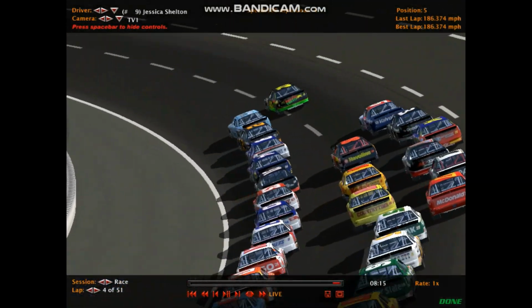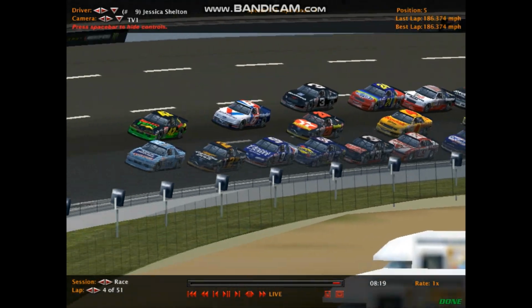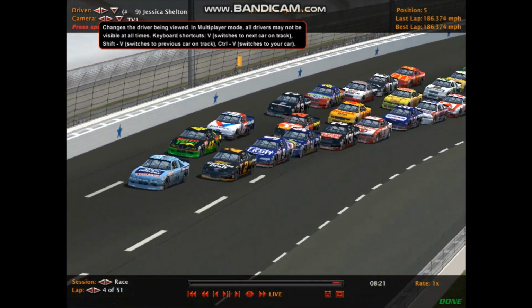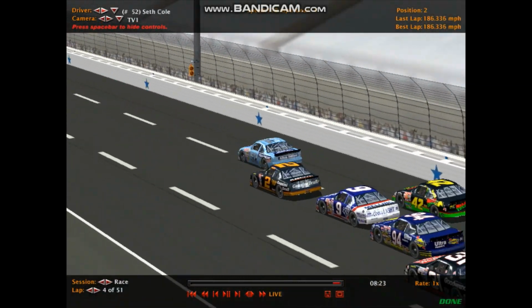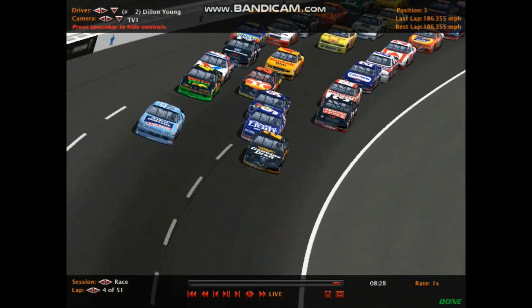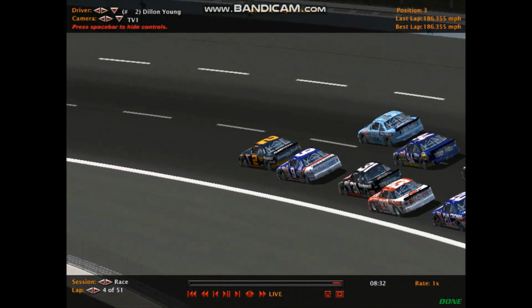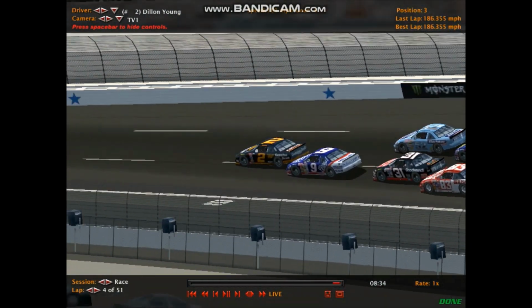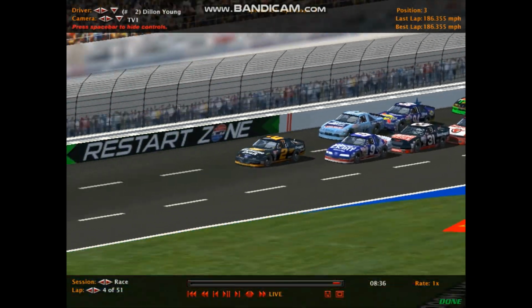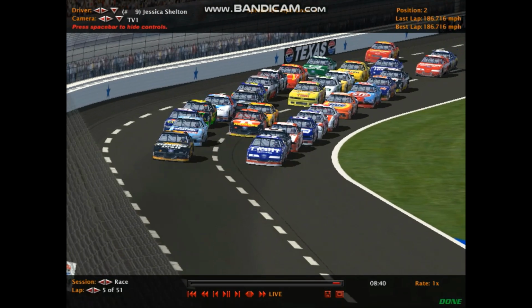It is Seth Cole behind Shelton there, as he'll take the lead from Matthews now. Dylan Young out there behind her. You saw the last lap speed for Shelton, 186 miles an hour, which is how fast most of the pack's going right now. Dylan Young now goes to the lead. Shelton to second place. And here comes Alex Miller in 83, who had a tremendous qualifying run. He started this race in 12th position.